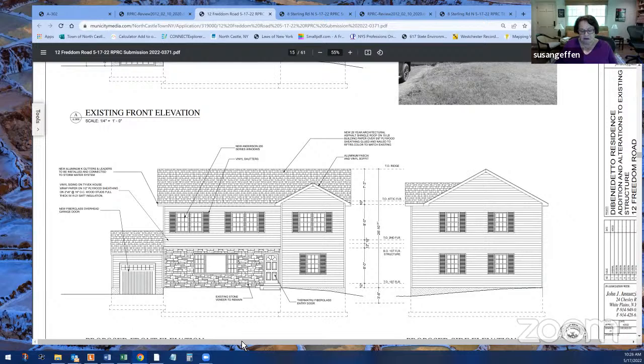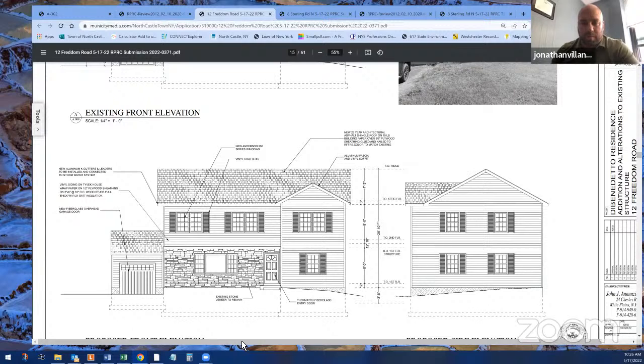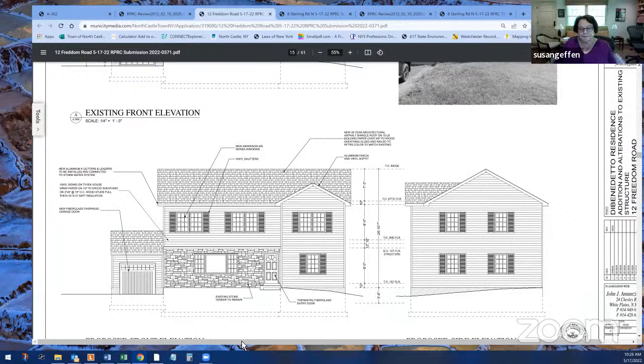Okay. You're good, Sue? And the color of the front door? He hasn't told me what he's thinking of doing, but it's probably black, or I've seen people do a red or blue. I think it's a decision we'll make once we see the entirety of the stone and vinyl mix. And the trim? White. Okay.